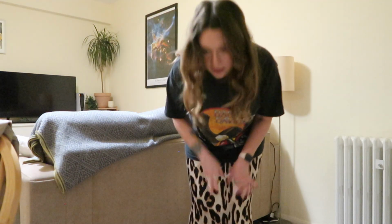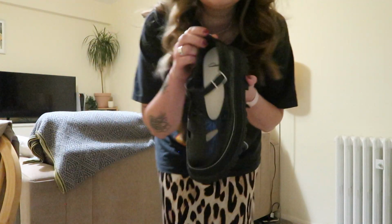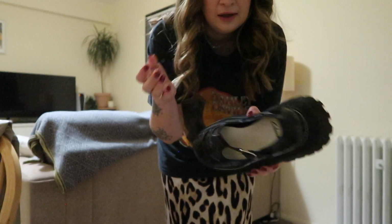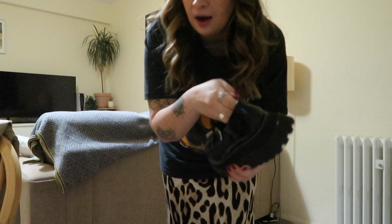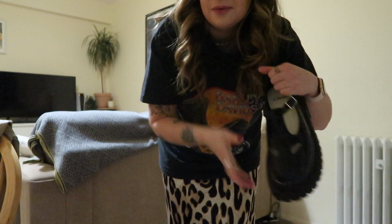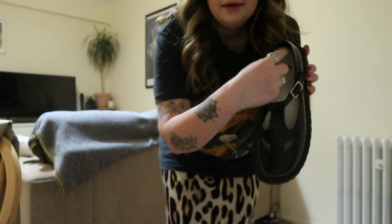So I was between wearing those. And also, I just want to wear these chunky Burberry ones. I really want to get more into wearing these because I definitely don't wear them enough because they're slightly too big for me. So they've got a sole in them.